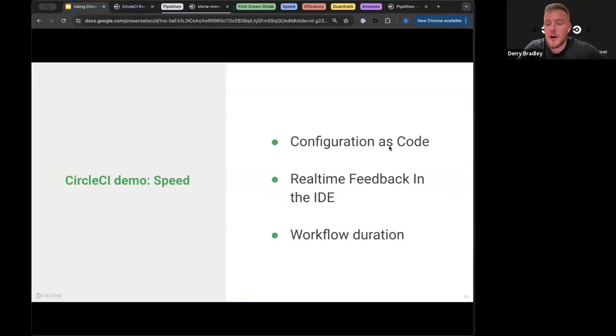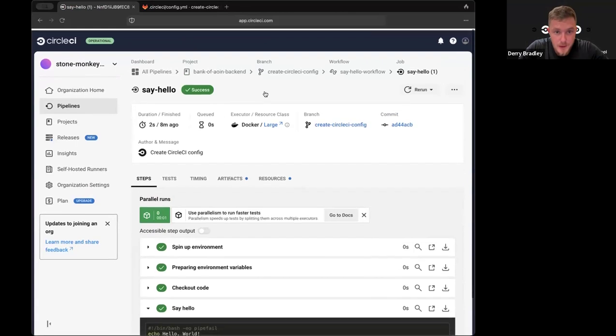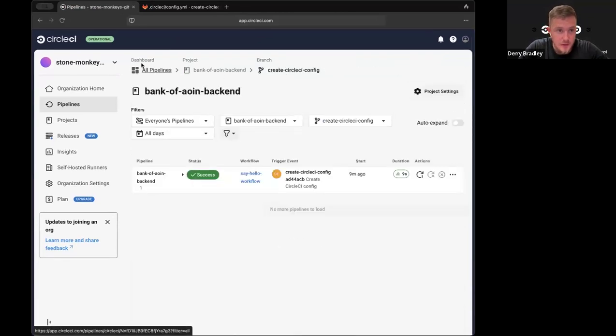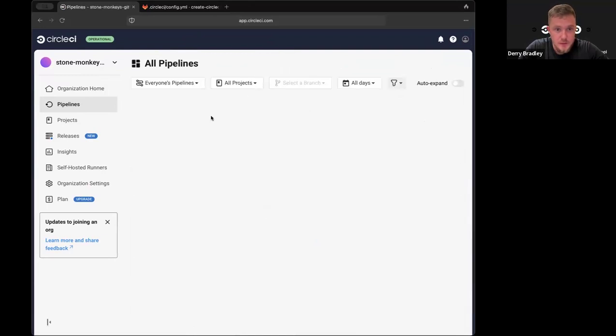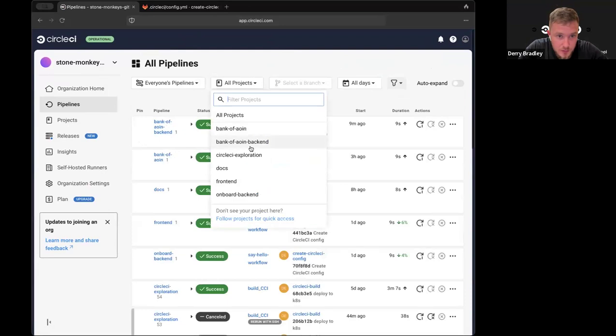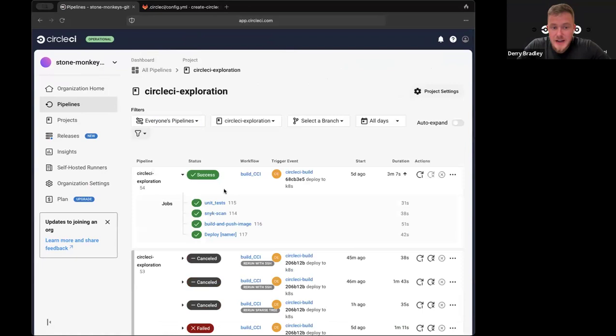And the last thing that I want to speak about today when I talk about speed is workflow duration. So what capabilities do we have at CircleCI to enable you to reduce your workflow duration? The first one that I want to speak about is, if I jump back to pipelines, I'm going to go to the sample project that we've been using so far, CircleCI exploration. We have caching capabilities.